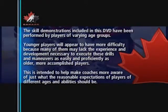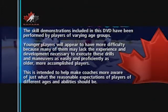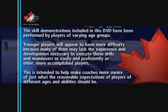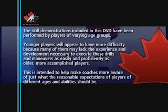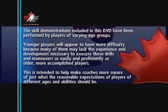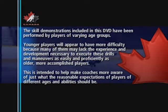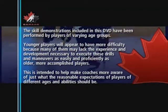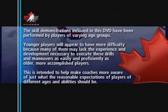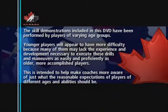The skill demonstrations included in this DVD have been performed by players of varying age groups. Younger players will appear to have more difficulty because many of them may lack the experience and development necessary to execute these drills and maneuvers as easily and proficiently as older, more accomplished players. This is intended to help make coaches more aware of just what the reasonable expectations of players of different ages and abilities should be.